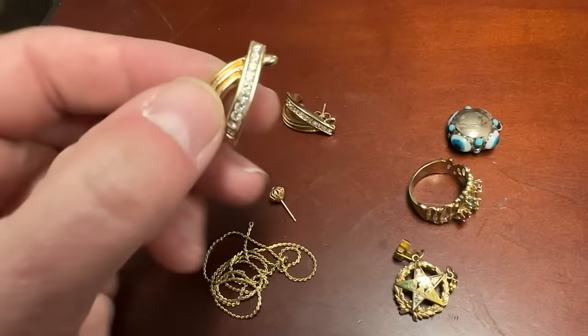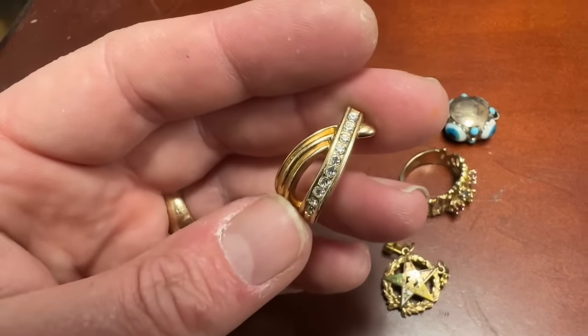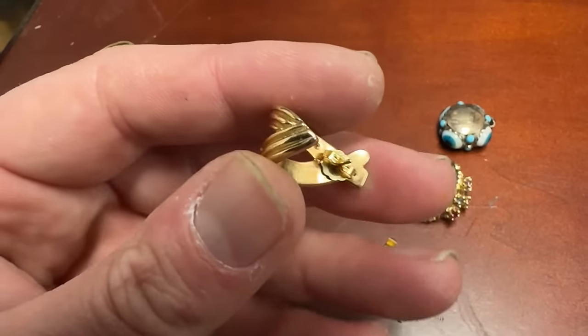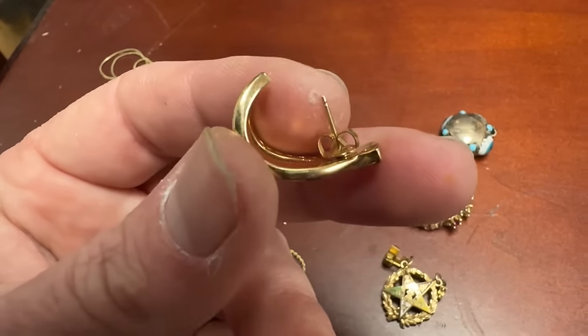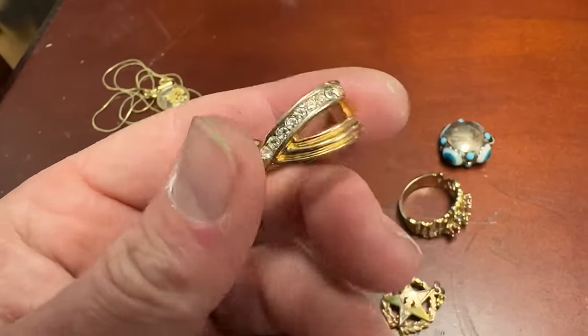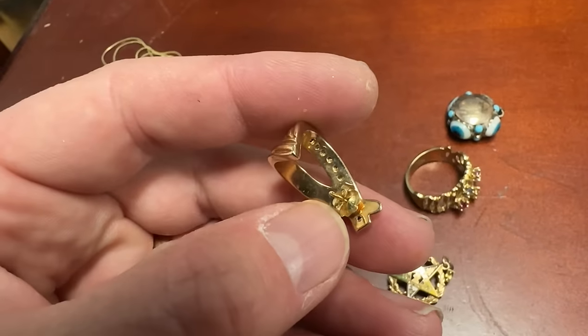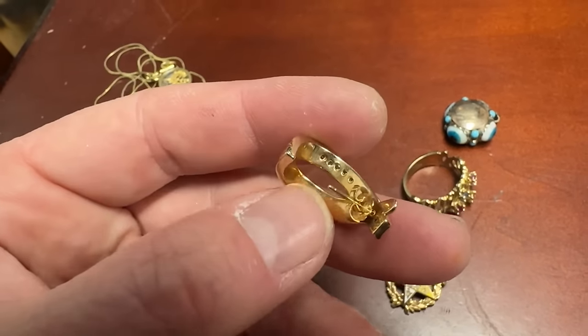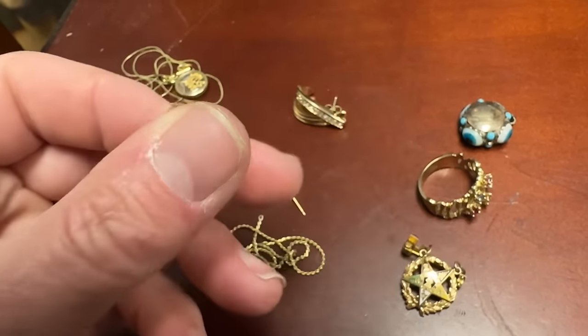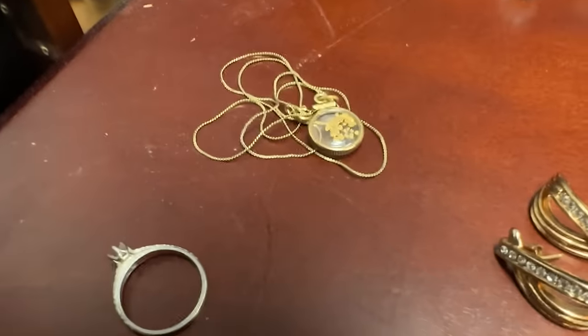This brand is a pretty well-known, older costume brand called Krementz, K-R-E-M-E-N-T-Z. They did a lot of gold-filled jewelry, but they did make some pieces out of 14-karat solid gold. It was hard to read it on the stud here, but it does say Krementz. It's been tested. It is definitely solid gold, and they're heavy. And then these two pieces right here.